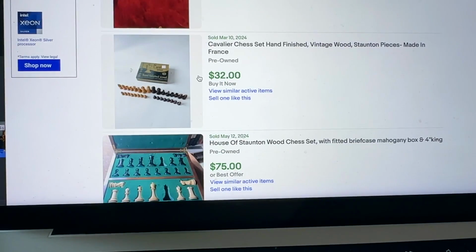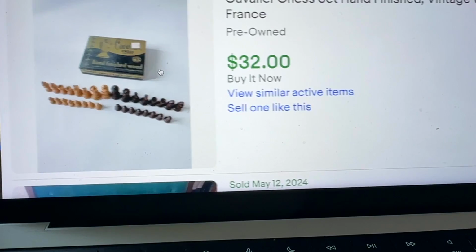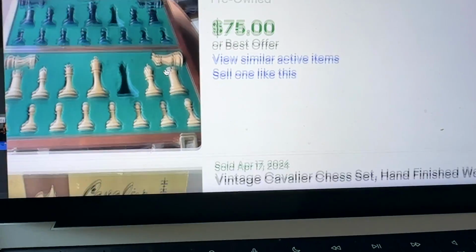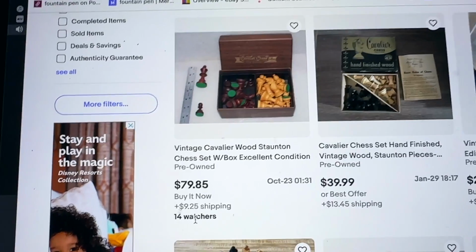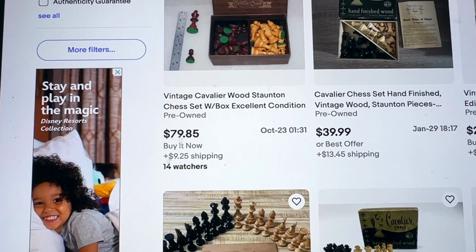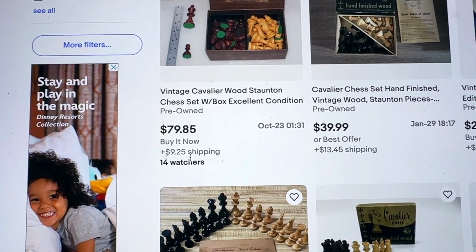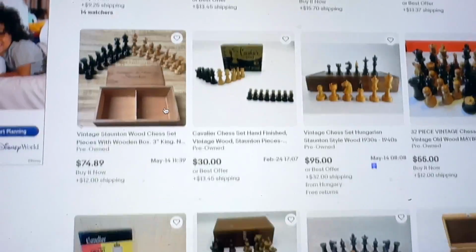$44 with a best offer, $32. Now you can see by the box that they're slightly different than mine, but very interesting. I really am so happy I picked this up. This box right here looks really similar to mine, and it's at $79. It has 14 watchers, but it's also been listed since October. So maybe that's a little too high.